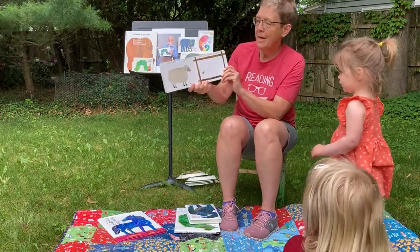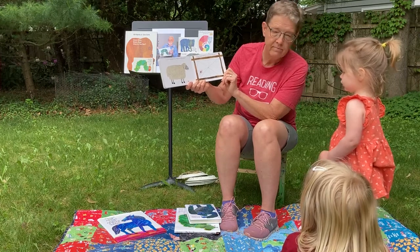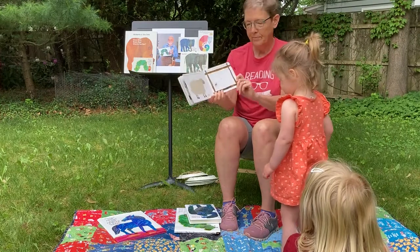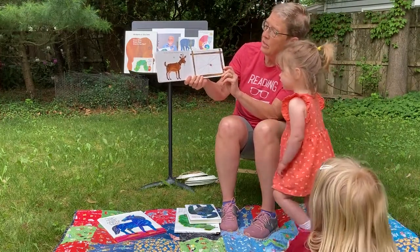Baa, baa, bleated the sheep. Want to run in the meadow? The spider didn't answer. She was very busy spinning her web. Maa, maa, said the goat. What do you see here?